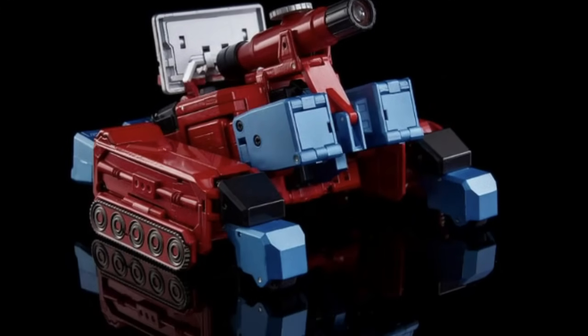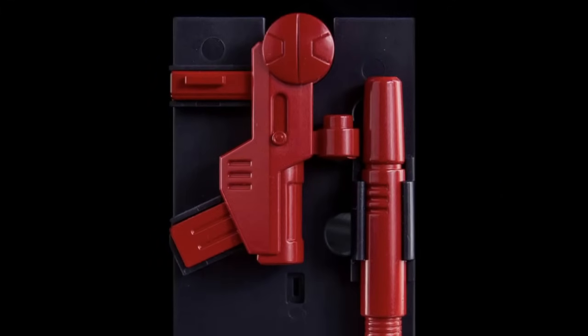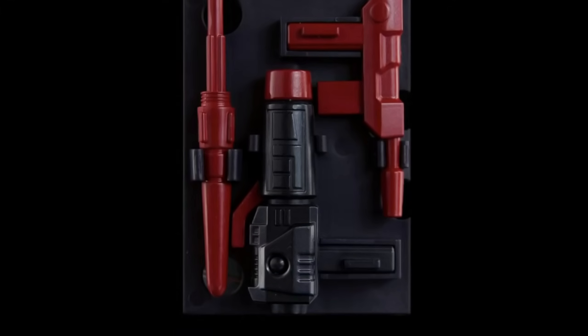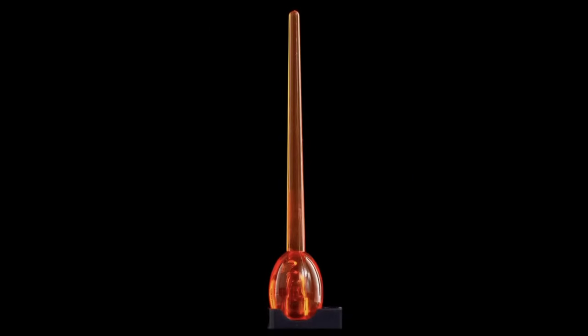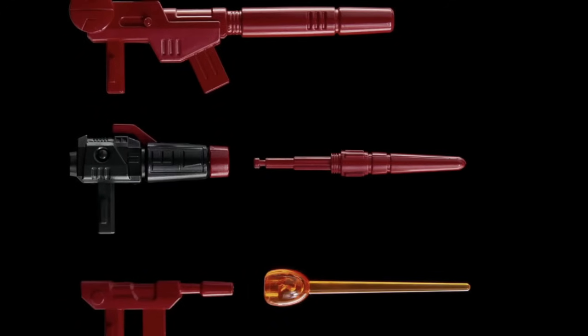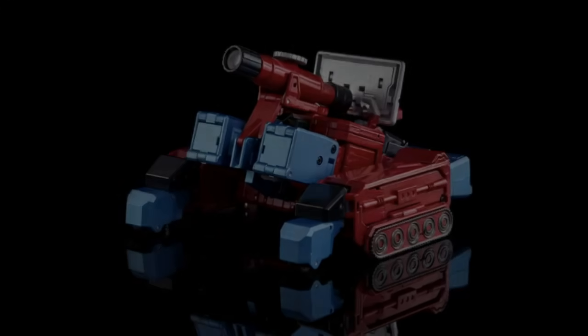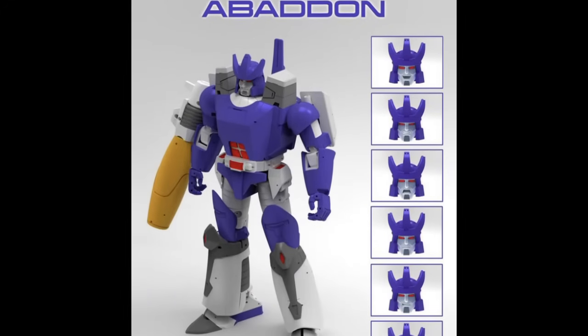But it does come with its secret third alt mode, which is this tank. Now, after watching Hasbro yesterday, of course, we know that this didn't happen in the G1 animation, but we did see it in the comic books and things like that. So that's nice. It's nice that they've included that secret third mode. And then we also get the guns and, as I've said, blast effects and shooty pew pew pew pieces, and then back to the tank mode again, which is okay. But no, X-Transbots were not done there.